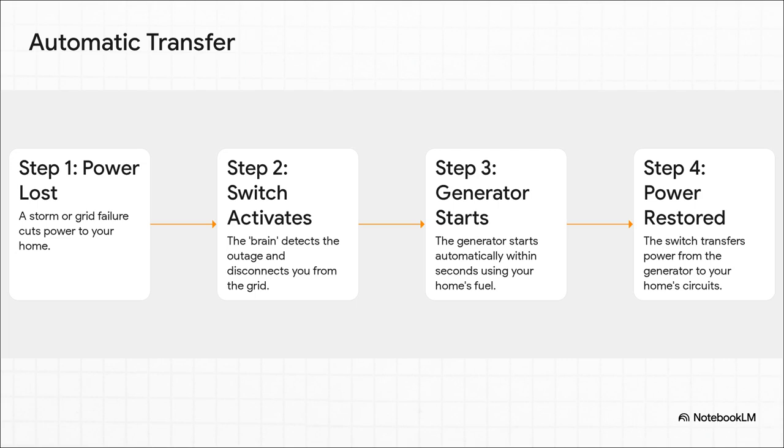So check this out. The whole thing happens in a matter of seconds. The instant the power from the utility company cuts out, the automatic transfer switch, which is really the brain of this whole system, detects the outage. The first thing it does is safely disconnect your house from the grid. Then it immediately signals the generator to start up. You'll hear the engine kick on outside, and then a moment later, you'll hear this very distinct click.